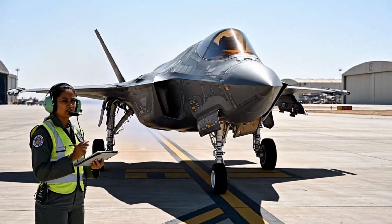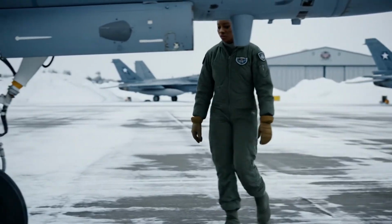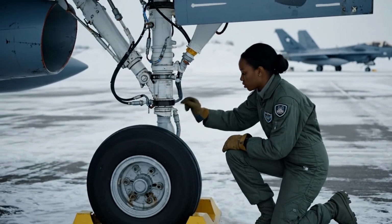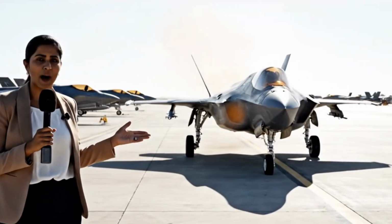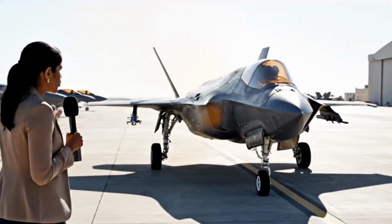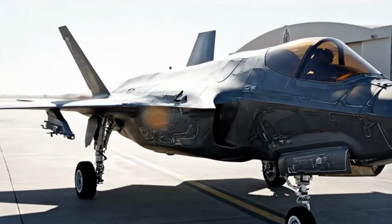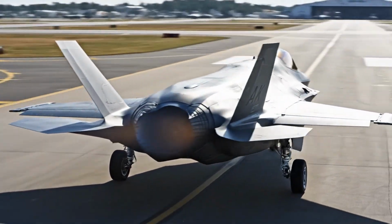It will be held here for a complete systems check before takeoff. Every component is checked meticulously. The final safety inspection confirms clearance for takeoff. The concentration of air power here is immense, and the visual impact of these assembled jets is truly something to behold. The aircraft's signature stealth shape is evident as it taxis.